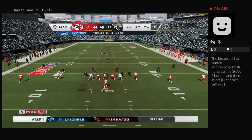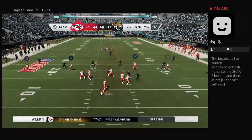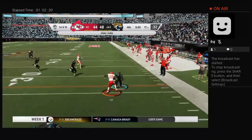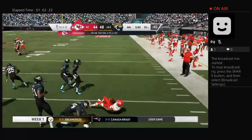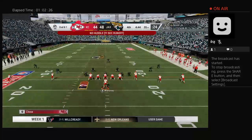Mahomes will lead the Chiefs up, 1st and 10 at their own 17-yard line. Working from the gun, Mahomes. That's out to Hill, right side, complete. And this will leave him a yard short. Nice pickup of 9 yards on first down.